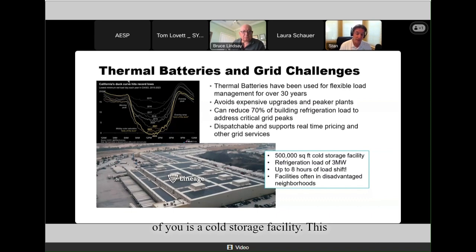This is a 500,000 square foot cold storage facility. The load of that building, we can take that load during peak period, roughly 3 megawatts off the grid. That's a significant load, and we can do that for up to 8 hours. The nice thing about this type of facility, and also manufacturing facilities, is that you very often find them in disadvantaged neighborhoods.